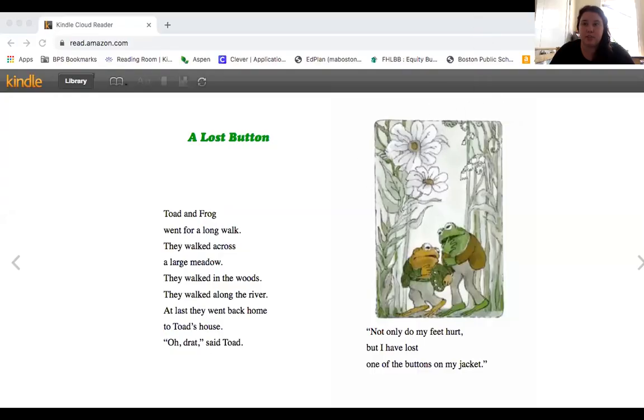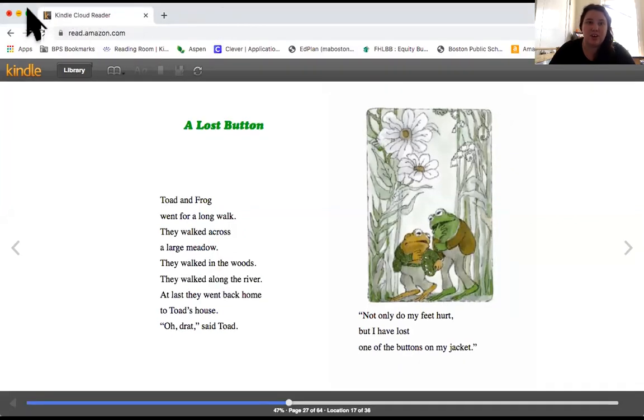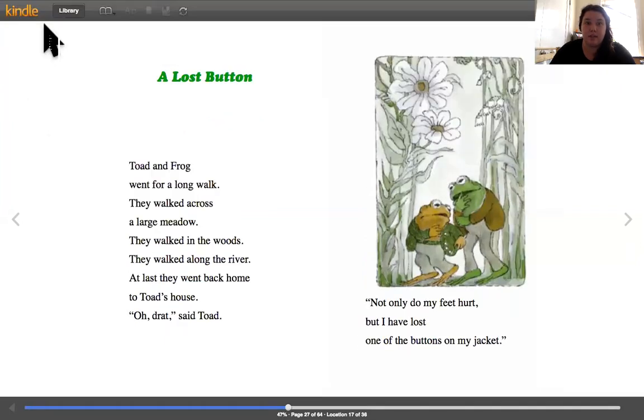We're going to read chapter 3 today. Frog and Toad Are Friends. In chapter 3, it's called A Lost Button. Toad and Frog went for a long walk. They walked across a large meadow. They walked in the woods. They walked along the river, and at last they went back home to Toad's house.